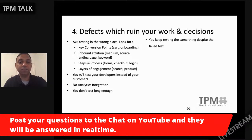You keep testing the same thing despite the failed test, because again, you are trying to prove your hypothesis, living to your confirmation biases, instead of worrying that maybe the hypothesis itself is wrong, maybe the product itself is wrong, maybe the search, price and selection itself is wrong. In the testing cycle, I've seen people doing A/B tests once a month. The idea is that you should do A/B testing as frequently as possible, so that you can bubble out your inefficiencies and kill them.